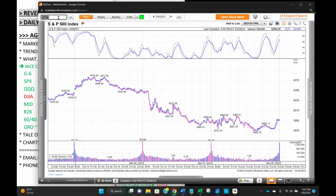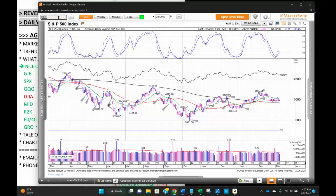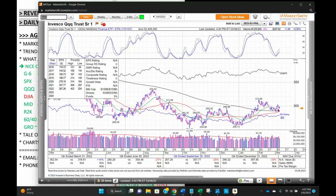Let's go back to a daily, and let's take a look at the NASDAQ 100. Undercut and reclaim of the 21-day moving average today, and it is sloped the way you want it to be, drifting higher. So undercut and reclaim, positive close. This was the leading index on the day.